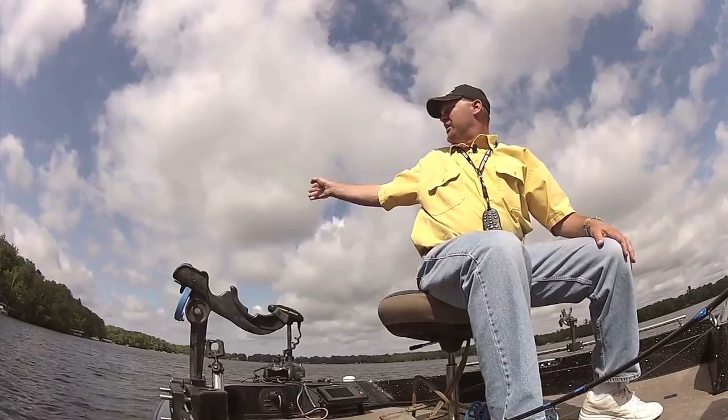Keep moving. All we've done, we've just come dock to dock all the way down, picking those right docks. And if you do that, you'll catch a lot of fish.